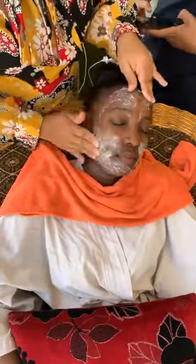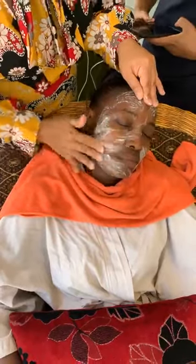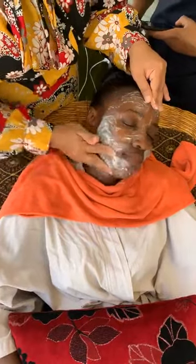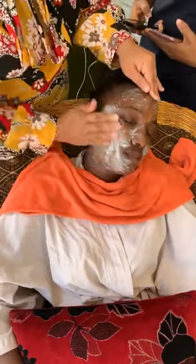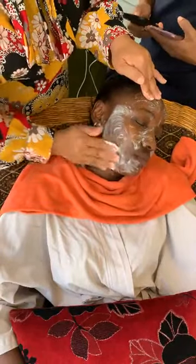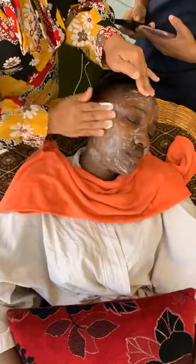When you scrub your customer, or your friend, your sister, your husband, put it up and scrub, put water. The scrub is mixed with aloe vera and is good for all skin: dry, oily, sensitive skin. Okay, this is the cleansing scrub step.